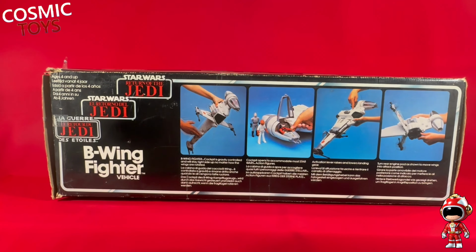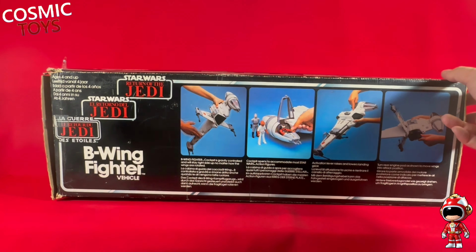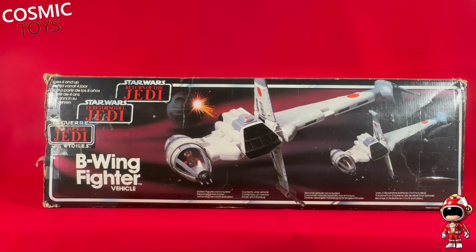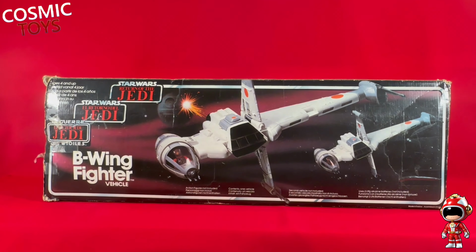Now, the B-Wing didn't see much screen time. It was introduced in Return of the Jedi, and we saw it in a couple of shots in the Battle of Endor.